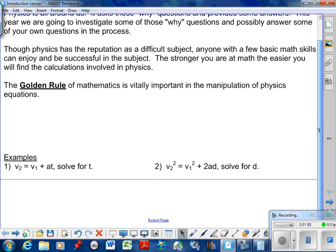Okay. So, just remember the golden rule of mathematics. It's very, very important because there is a lot of algebra involved in physics. All right, so if you're comfortable with your grade 9 algebra skills, then you should be comfortable or ready to go with the physics course.